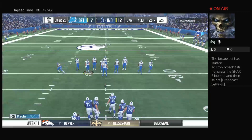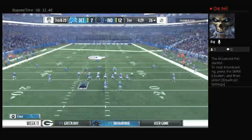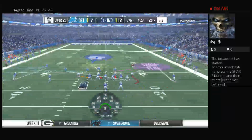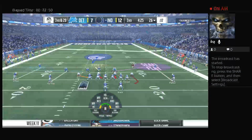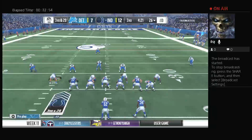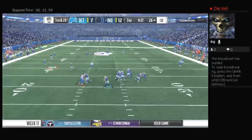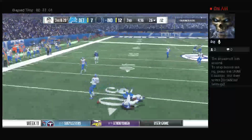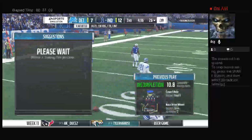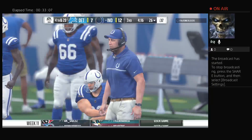Need something from deep in the bag of tricks here after 1st and 2nd down went backwards. It's 3rd and very long. Let's go. Back to throw. And he couldn't hang on to it through the contact. Incomplete. And absolutely zero surprise that that one was incomplete, huh?